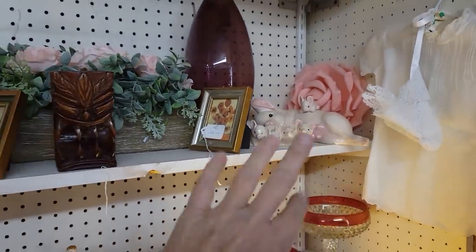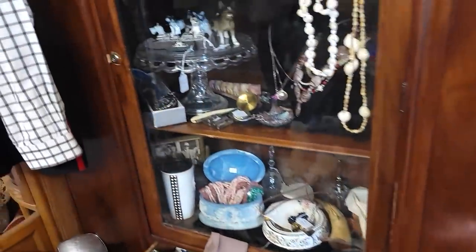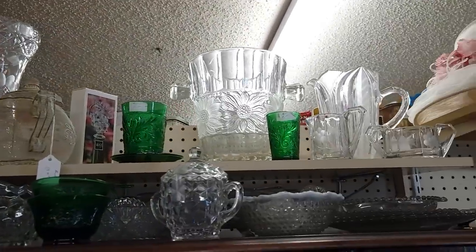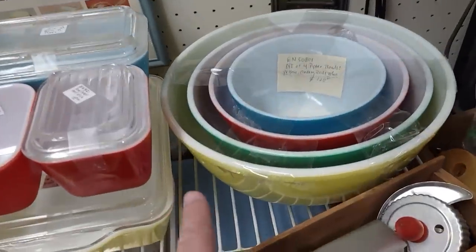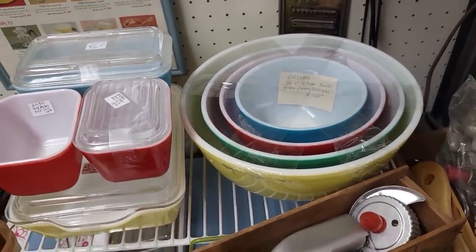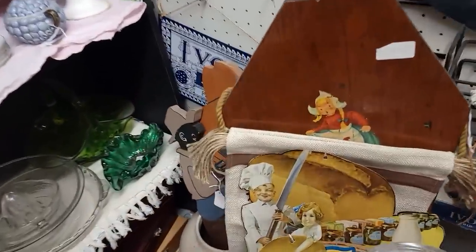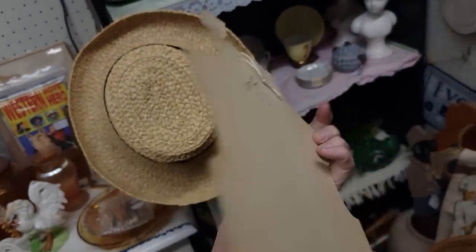That looks like a hobbyist ceramic. All right. Chalkware, little chalkware girl. All right, looks like kitcheny stuff in this one. There's the entire Pyrex rainbow set. Actually, I think there's one more to that set. Isn't it five? I could be wrong. Maybe it is four. Oh, look at the little ephemera advertising pieces. Those are fun.